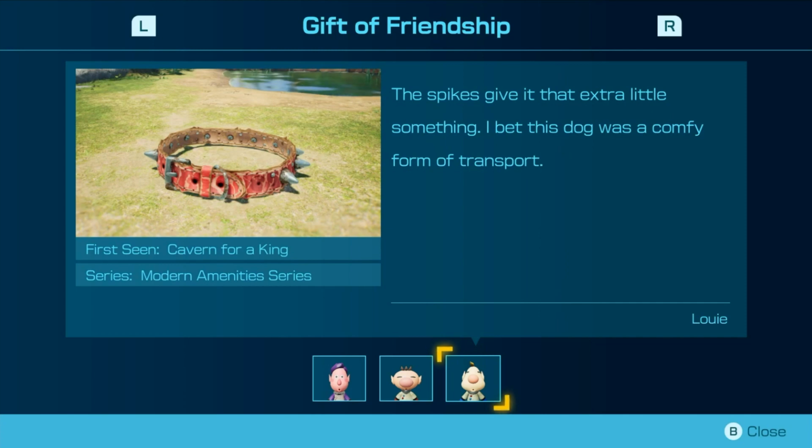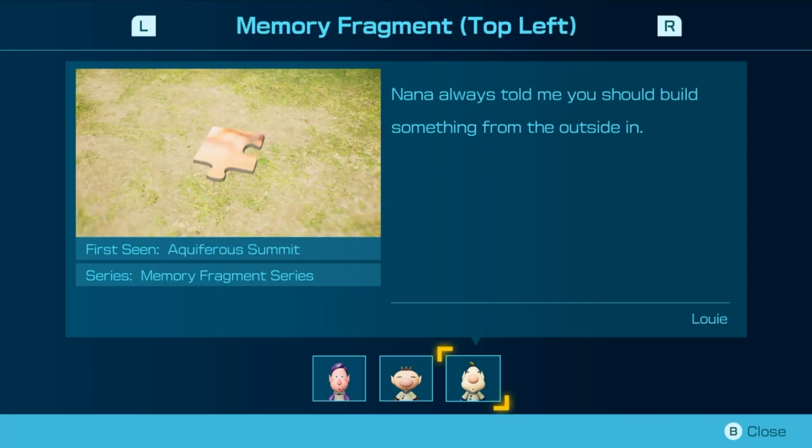Spikes give it that little extra something. I bet this dog was a comfy form of transport. Wouldn't you know, Louie? Nana always told me you should build something from the outside in.